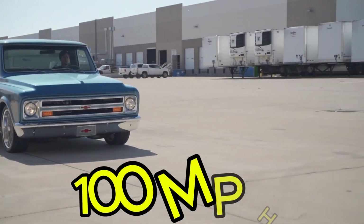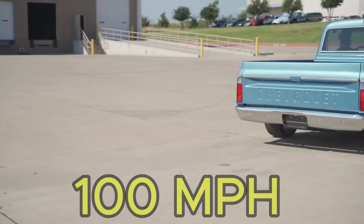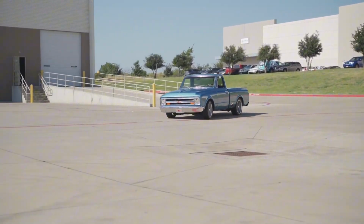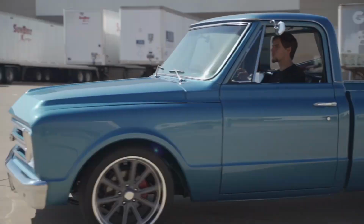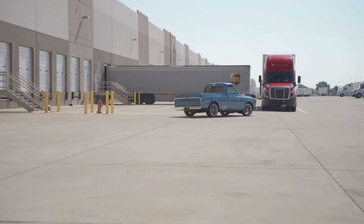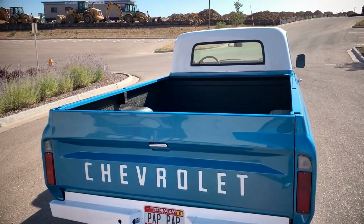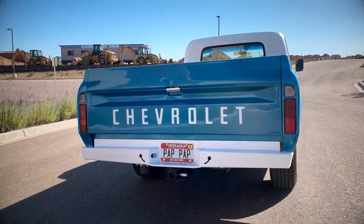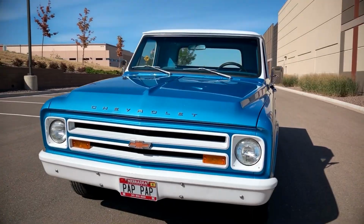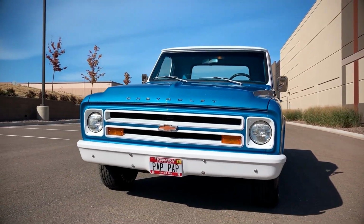It could hit 100 miles per hour, a figure that for a pickup in the 1960s was simply absurd and irresistible. And if you close your eyes for a second, you can almost picture it: the cavernous roar of the big block, the steering wheel trembling in your hands, and that unique, addictive feeling that nothing could stop you.